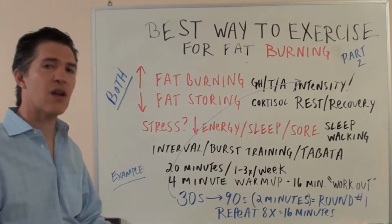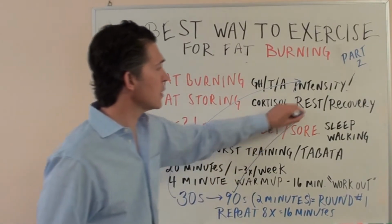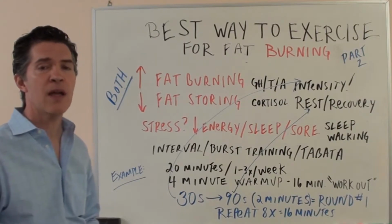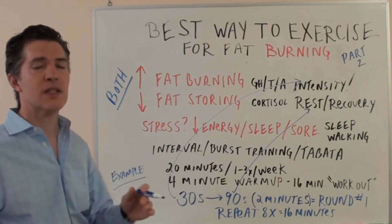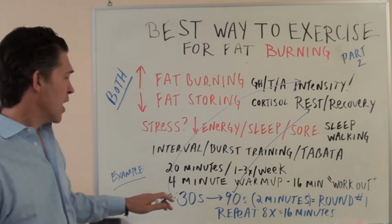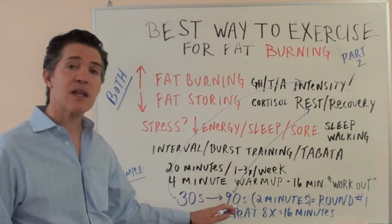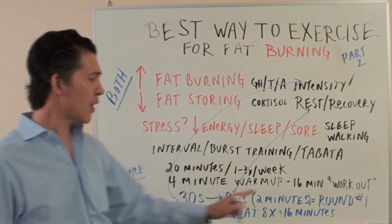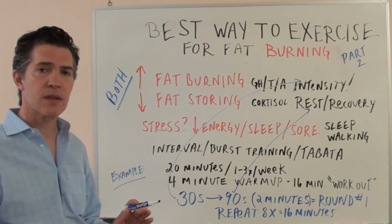Pedal as hard as you can, hard as you can, hard as you can, followed by 90 seconds of complete rest. Either stop pedaling completely, or sometimes the machines will stop if you do that. So after 30 seconds of high intensity pedaling, you just slow down and basically just have your legs move, while your heart rate now slows down. If you're following the math here, that's 30 seconds of work and 90 seconds of rest. That's 120 seconds or 2 minutes. I call that round number 1. So round number 1 is 2 minutes.